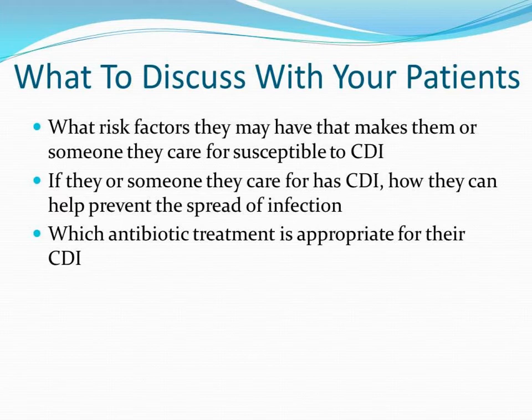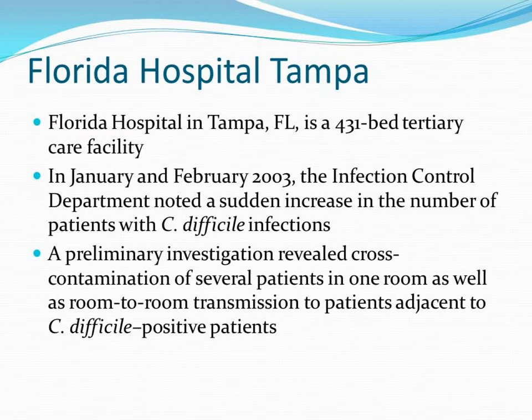Here's a very good example of what a hospital in Florida did. Florida Hospital Tampa, located in Tampa, Florida, is a 431-bed tertiary care facility. They noticed back in January and February 2003 there was a sudden increase in the number of patients with C. diff. They did a preliminary study, and it revealed cross-contamination of several patients in one room, as well as room-to-room transmission of patients that had C. diff. And they said to themselves, we have a problem, and they addressed this problem.